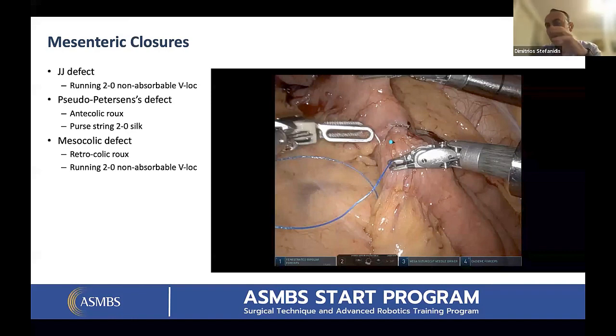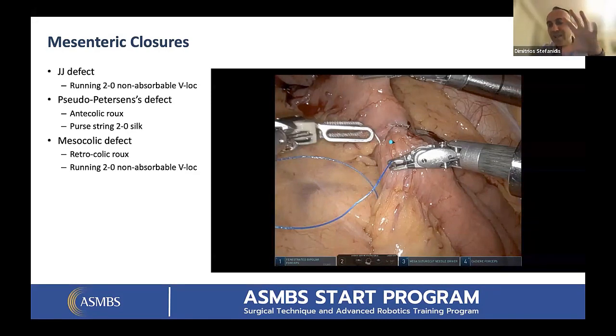It's not about the reach. It will always reach. The question is how much tension you put on it. Sure, okay. So when I see too much tension, I will go retrocolically. I don't like the tension. And I'm always surprised how close it always seems when you go retrocolically and how far it always seems when you go antecolically.